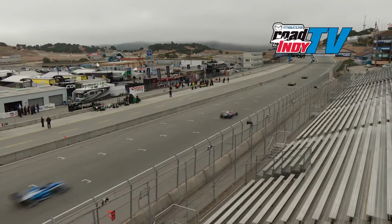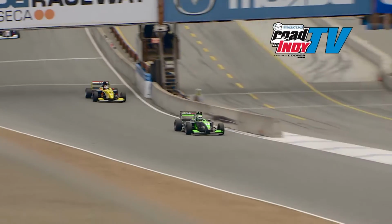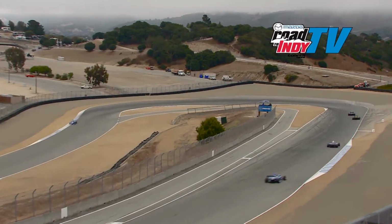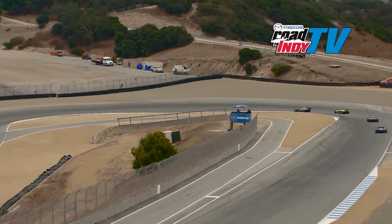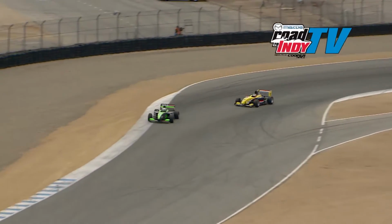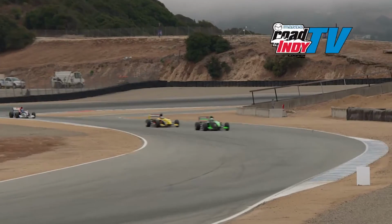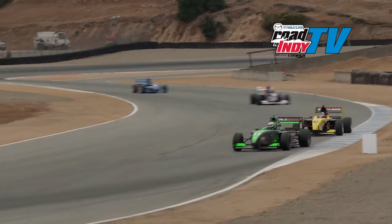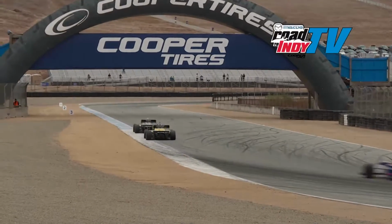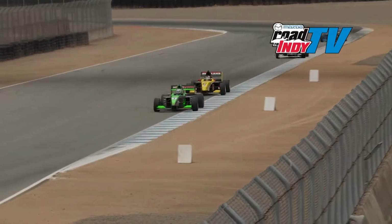Would have been better to set up for that run down to 1, but of course Telitz knows time is of the order here right now. He's got to get by. Time running short for the driver out of Wisconsin, trying to get more points here. I think he threw away a passing opportunity in turn number 1 to try to get it done in turn 11. Might have been wiser to hang back a little bit.